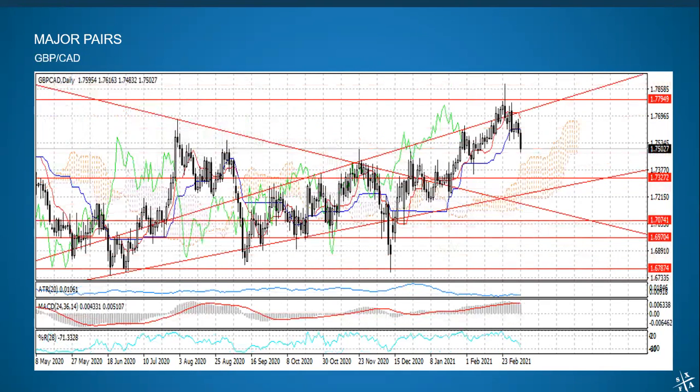Pound Canadian hit the top a couple of weeks back and bounced back down and has been bearish ever since. Went back into, well, I guess the middle of the 2 trend lines, the inner and outer, and is now just slightly above the Ichimoku cloud, which would be the next level of support it will hit if it continues going down. Again, the Canadian gaining strength, but the pound is not losing strength either.